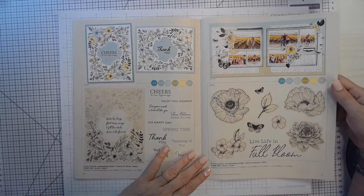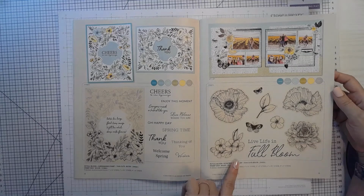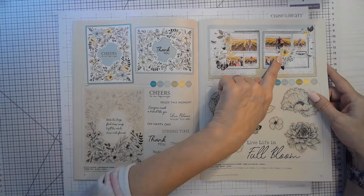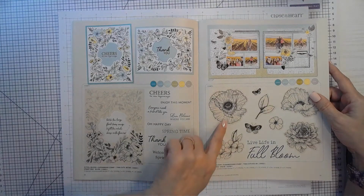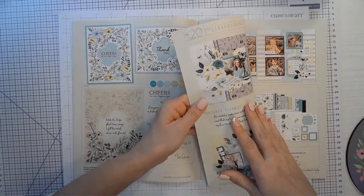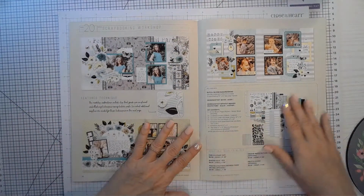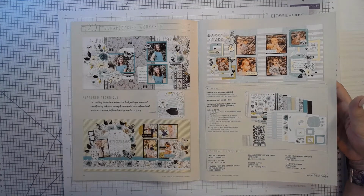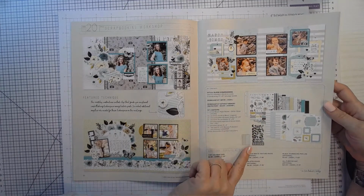But really pretty. And then here is the stamp set that they consider to be a more scrapbooking stamp set for this. And look how big the flowers are. I mean, this is really pretty to do. And they just did a little watercoloring on there, which I love that look. Okay, here is the In Full Bloom scrapbooking kit. Really pretty. And I love that stamp set.